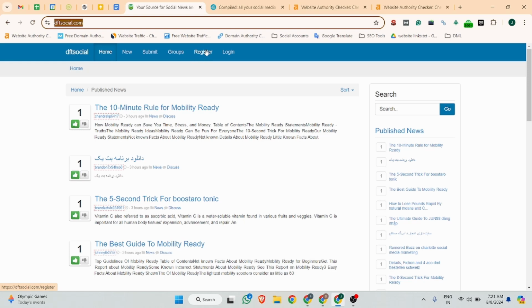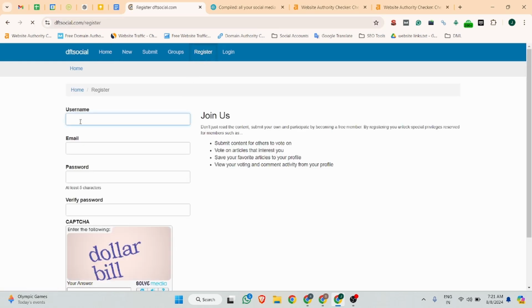So simply you can click on the register button and there you will fill in all your details and you will verify your captcha.